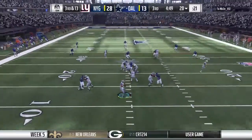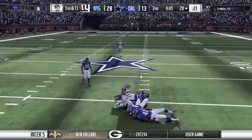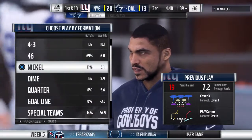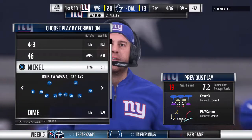They play fake to Elliott. Now Prescott, and Bryant's got it over the middle. And he's got the first before he's brought down at the 39-yard line. They call it a gain of 19, and it moves the chains.